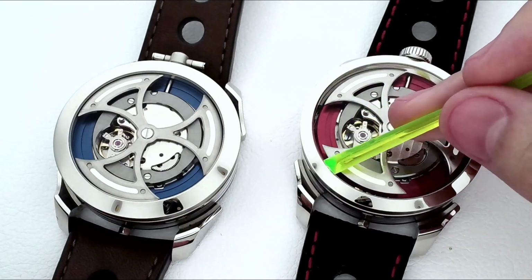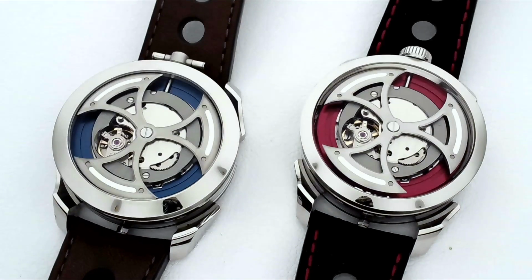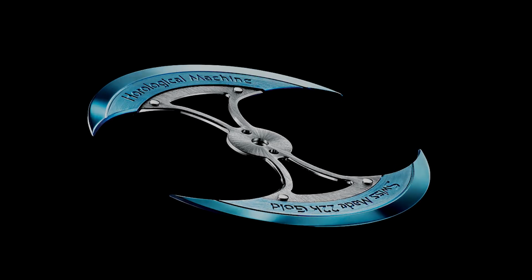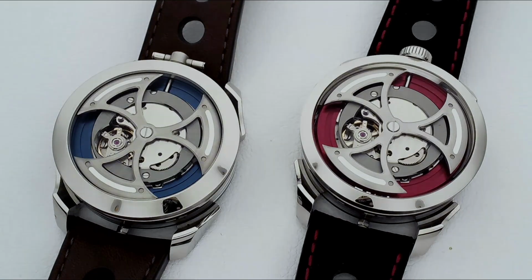which forms the winding rotor of the movement, is definitely related to the winding rotors you see in MB&F creations. So you can definitely see the family resemblance if you're already familiar with the stuff that Max Büsser does.